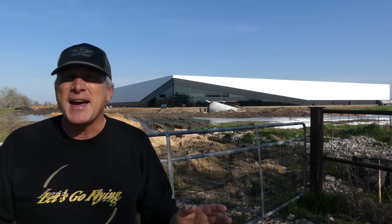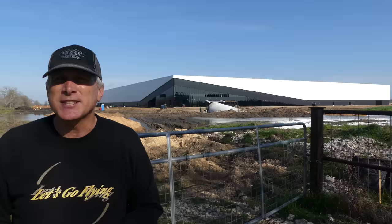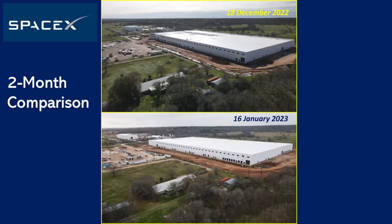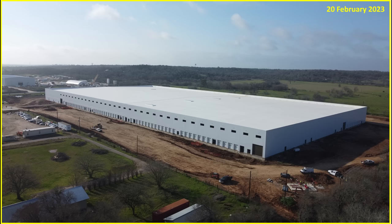So anyway, let's talk about a few of the comparison images over the last few months here at the Starlink facility. The first comparison slide is from the northwest, looking back at the side of the factory. You can see how it progressed from December to January. And then here is an image of how this section and the factory looks today. And you can see that it is significantly more complete than it was the last 2 months.